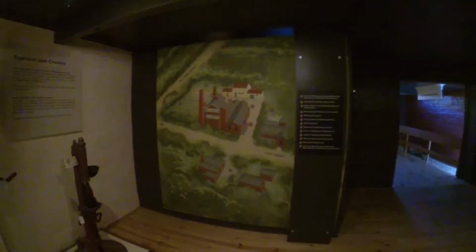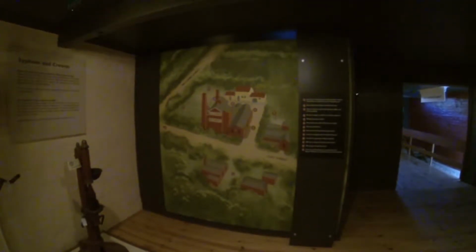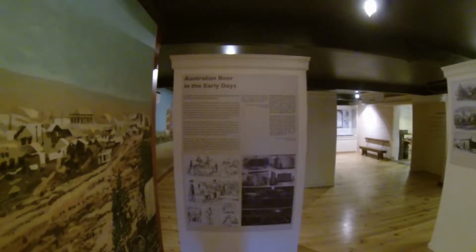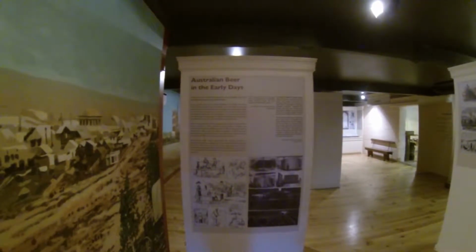Catchy jingle that. Well, we're on the top floor. Apparently there's more to see downstairs, so let's head downstairs.